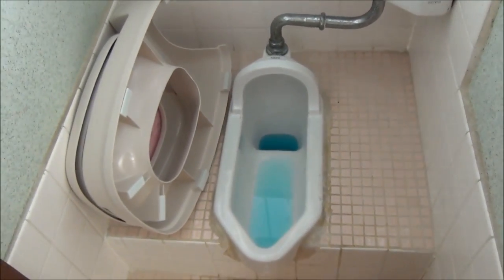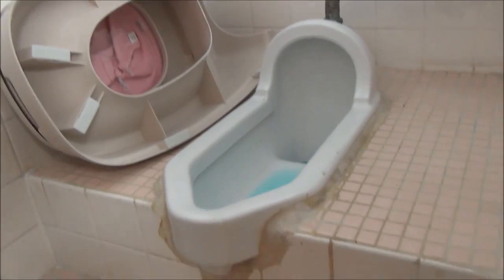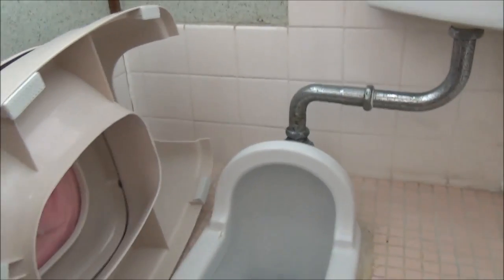As you can see, it is a Japanese-style toilet. But most Japanese don't like Japanese style anymore. It is covered with a Western-style toilet seat.